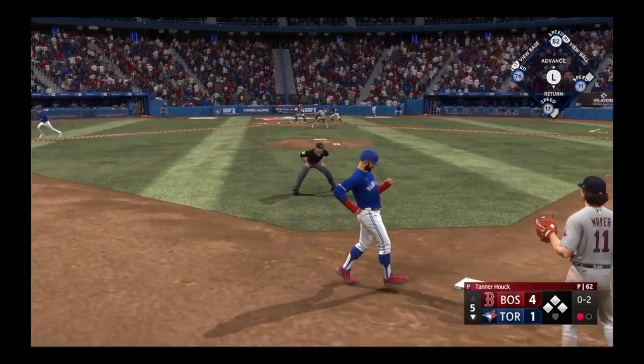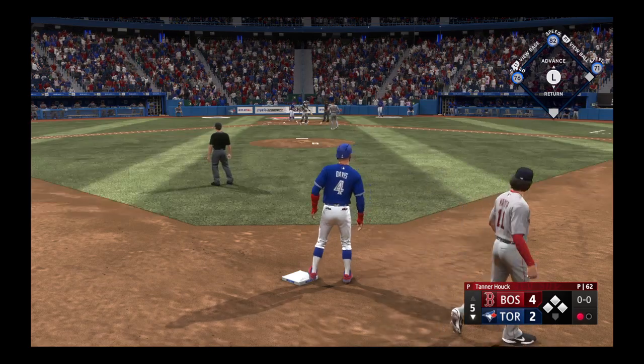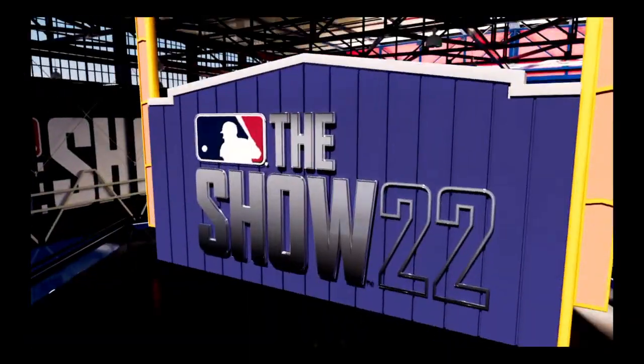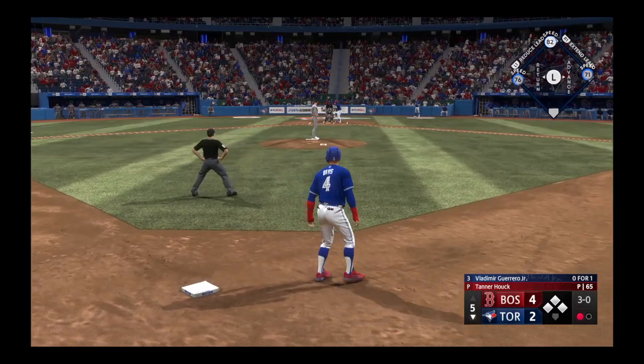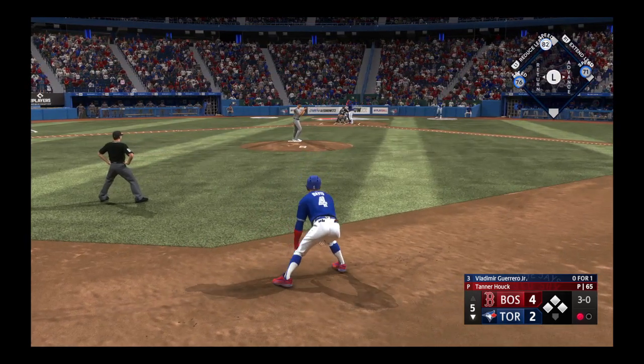with their bats. Chopped on the ground. Throw home, not in time. The run scores. It's 4-2. Oh, here we are, third time through the order, and this is where we see the OPS jump up. Manager might have to go to the bullpen a little bit sooner than he anticipated.